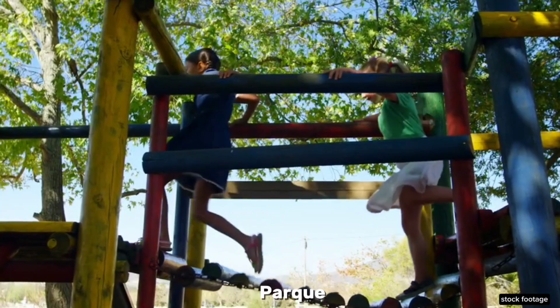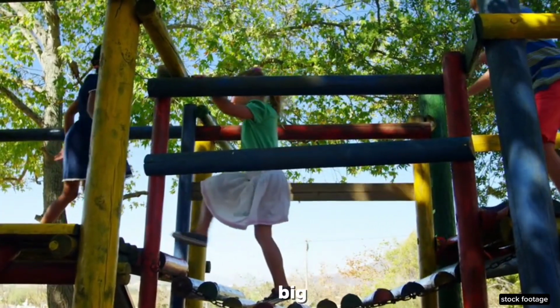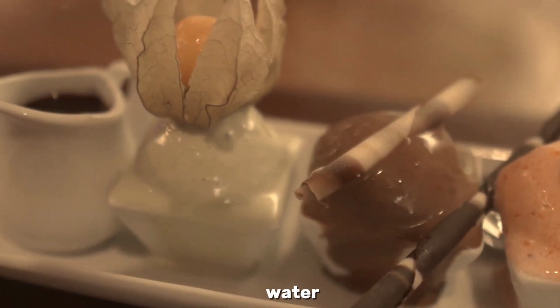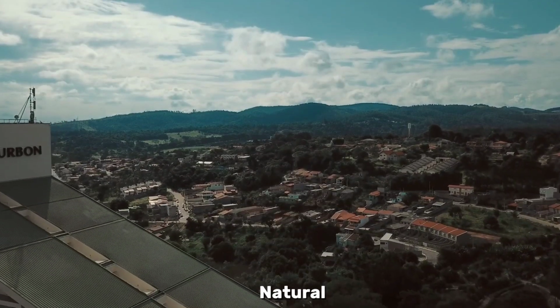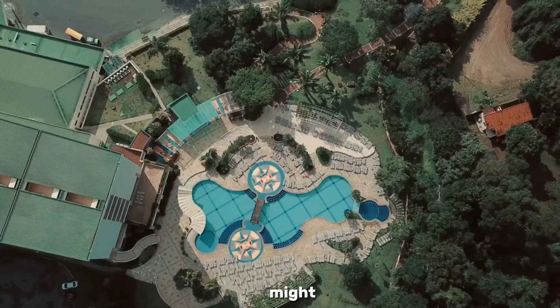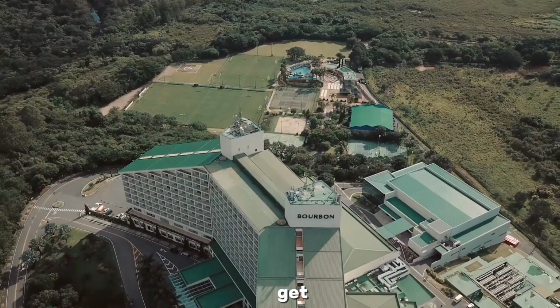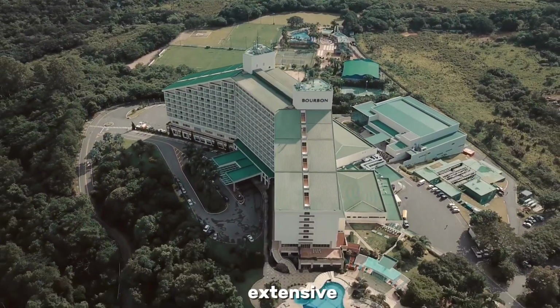For those looking to explore beyond the resort, Bourbon Atabaya Resort is conveniently located near several attractions. There's the Parque das Águas, which we assume is not just a fancy name for a really big puddle. Then there's Lake Major, perfect for those who like their bodies of water on the larger side. And for the history buffs, the Museu de Historia Natural Professor Antonio Pergola is nearby. Who knows? You might learn about some prehistoric creatures that once roamed the area. Just don't get any ideas about recreating Jurassic Park in the resort's extensive grounds.